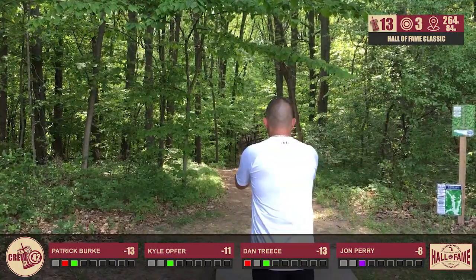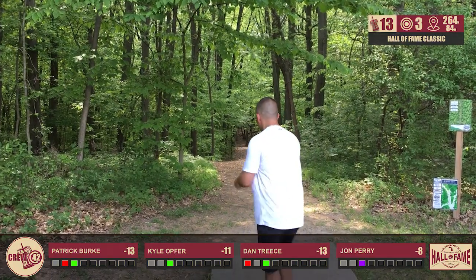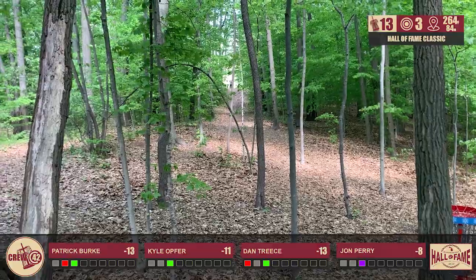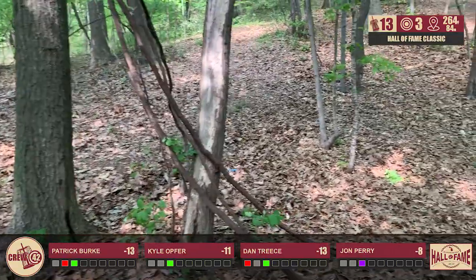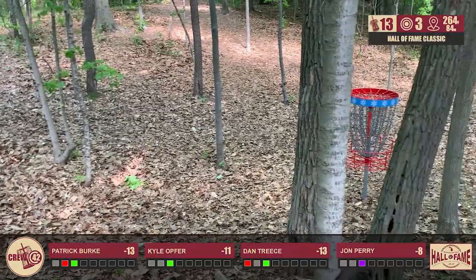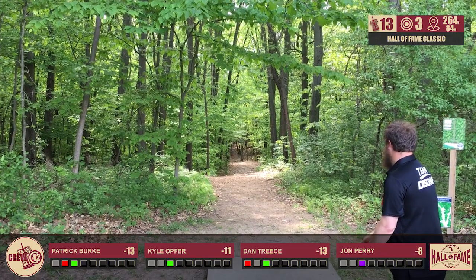I think that's what this whole hole creates, is that it takes both. But you'll see off the tee shot, it's flat for about 20 to 30 feet and then starts going downhill. So getting that nose angle to the perfect spot is tough. If you feel more comfortable doing that with a hyzer flip, it works. If you feel more comfortable doing that with a little flat to Annie, that works as well.